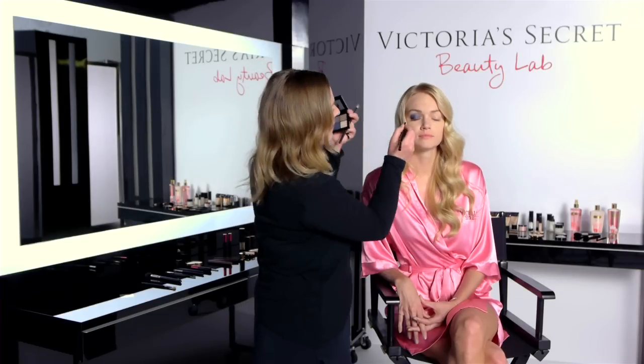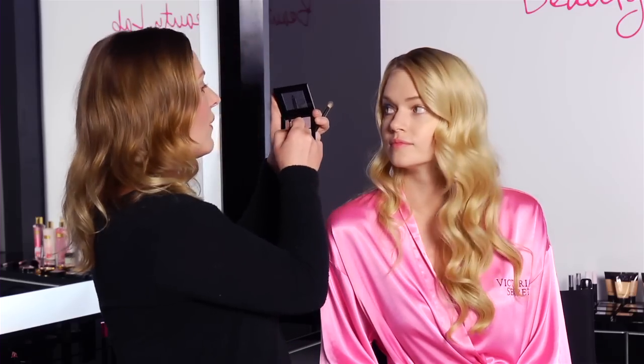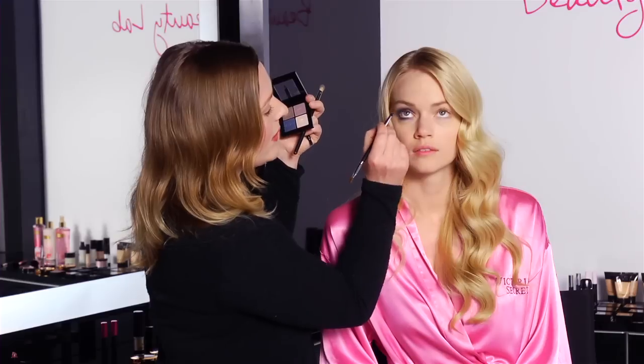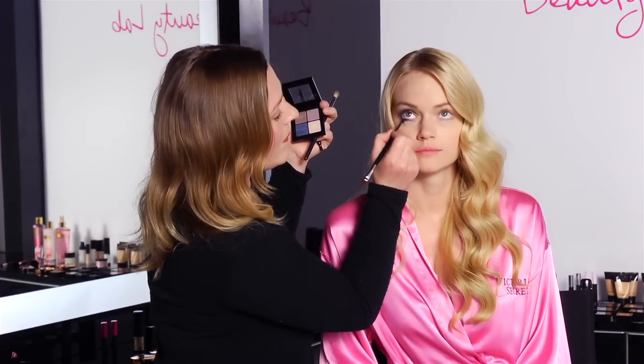And then I'm just going to take the blue underneath, look up, and work it into the eye. So is this like a sexy take on a blue eyeshadow look? Yeah, well I'm doing it softly, so it's more of a smoky eye. I'm not gonna take it sort of cat-like or make it too extreme.